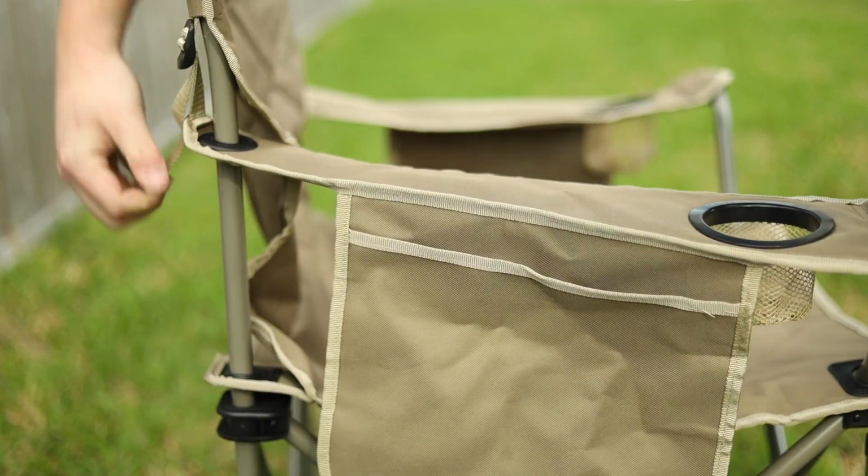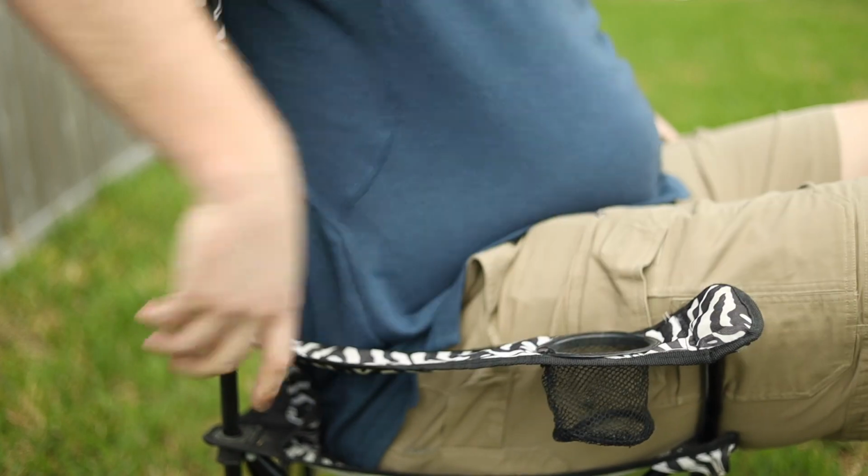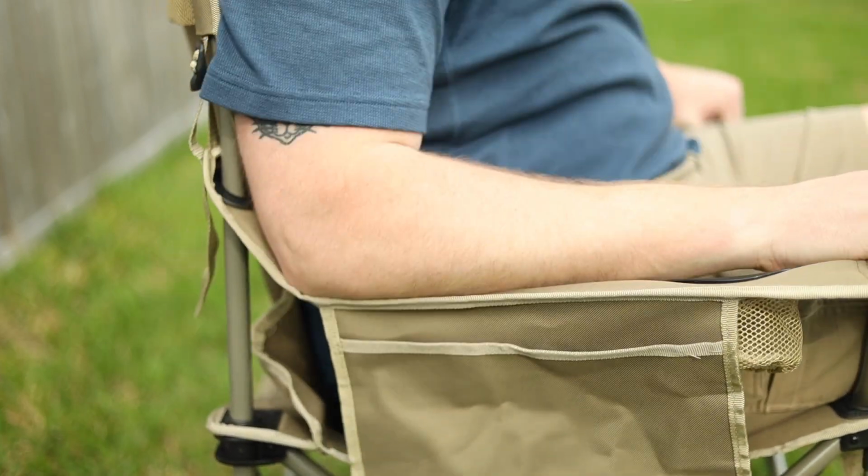One of my favorite features about this chair is on the back of each armrest. It has a little strap that you can tighten and loosen. And the reason that this feature is important to me is because a lot of times for these folding chairs, the backs slide down the back poles. And so you lose your armrests. This one, not the case. It stays there like a champ.